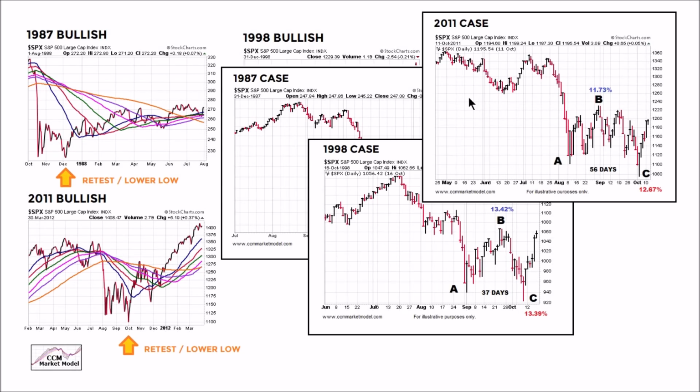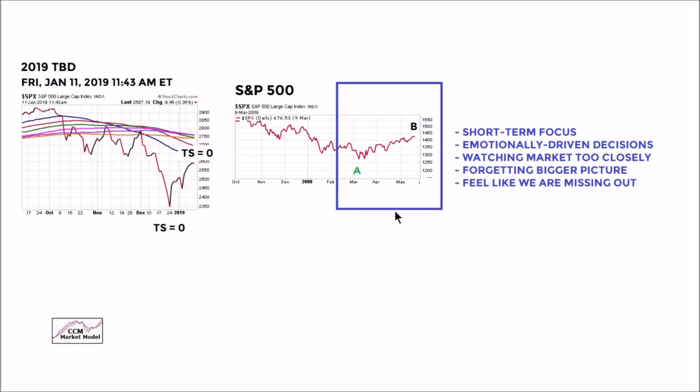Not meant to predict anything about what's going to happen in the present day. It's just good to understand how sustainable market turns typically take place. It's very, very easy as human beings, when the market moves off of this low and moves for several weeks in a bullish manner, to have a very short-term focus, to start making decisions based on green screens and emotions or the fear of missing out. It gets very, very easy to start watching the market too closely, tick by tick, hour by hour. The closer we get to the market, the easier it is to forget the bigger picture.